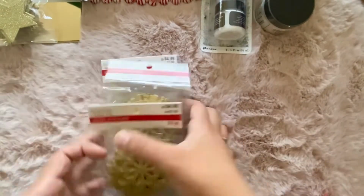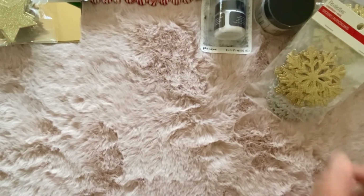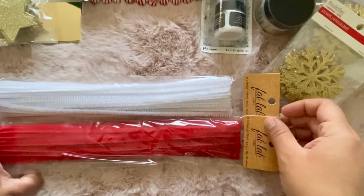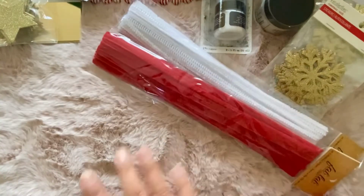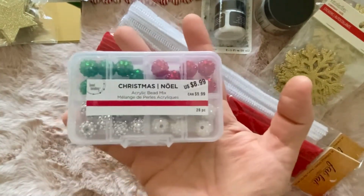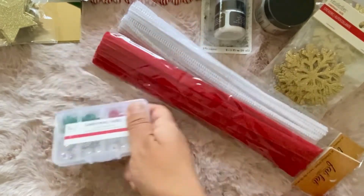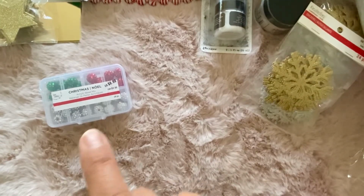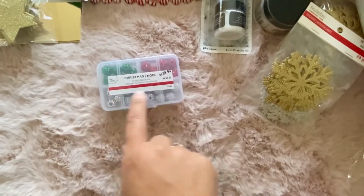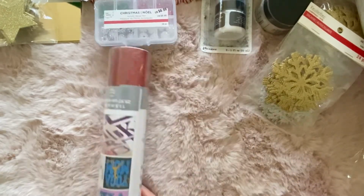So I stocked up. I got 3 packs because they were 50% off. And they're so good for layering, you guys. She made the most beautiful embellishments with these. And I was like, I need to have them. Then I got these chenille stems. I'm going to make some lollipops. So we'll see how that works out. And then the bead boxes were $3.99. I only got this one because I got the other one, and some of the other ones I didn't like. I only got one, which was little wooden beads that had little stars on them. And then these.